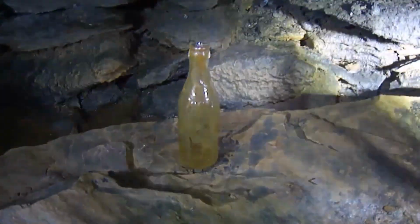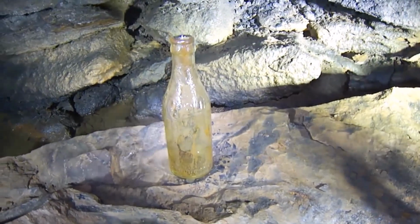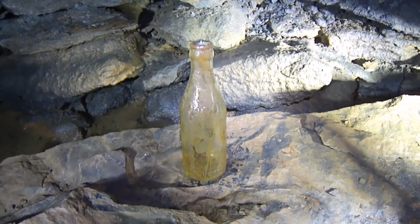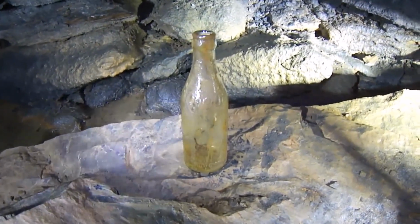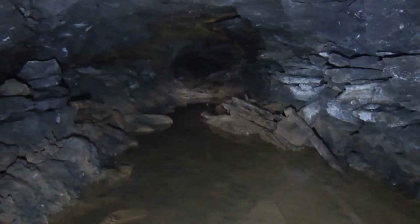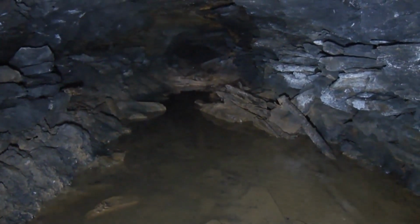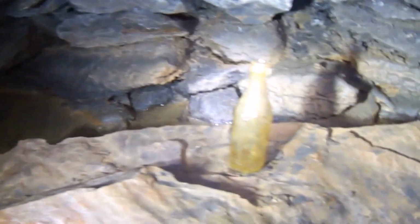We've only seen one of those, and it was really cracked and broken. That has been underwater for who knows how long. So that's a cool find. One time Birmingham had one of the largest numbers of soda manufacturing companies, larger than Atlanta, for many years. So they had all different types of colas and sodas.